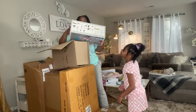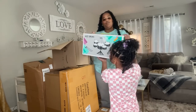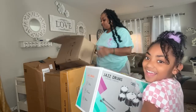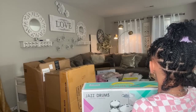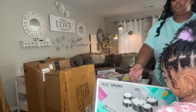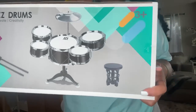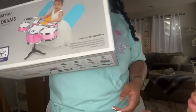Oh, it's a drum set! Mini drum set. So cute. Look. Ain't this for Kanala? So these are like mini drum sets. It's super cute, and it has a little seat for you. So this is dope.